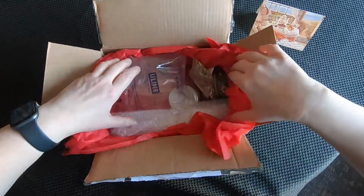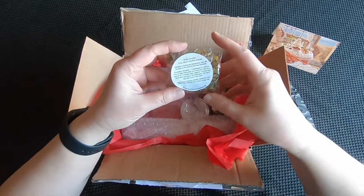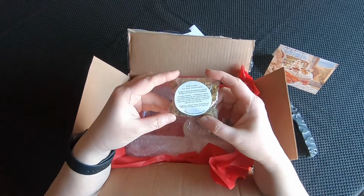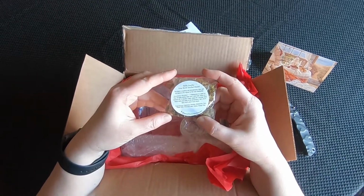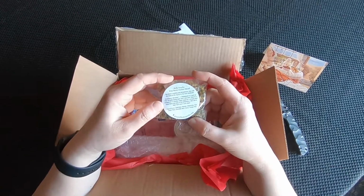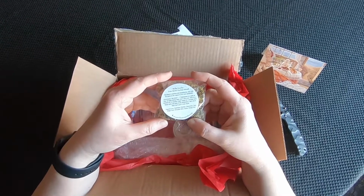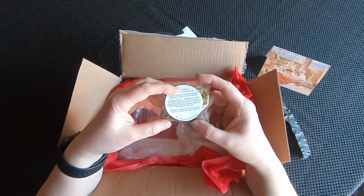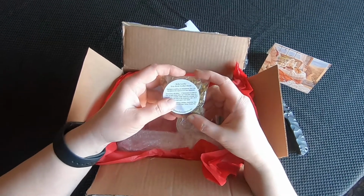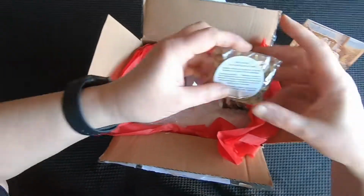Set that down. And then here we have some of her tea samples. We've got Belly Soothe True Blue Herbal Tea. And this one has calendula, plantain, chamomile, tulsi, ginger, chocolate, catnip, and orange peel. It's going to be very tasty for helping soothe the stomach and help with digestion. Set that one there.